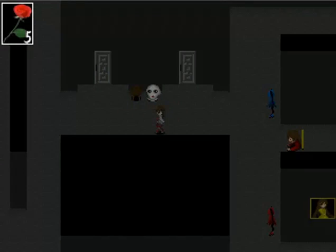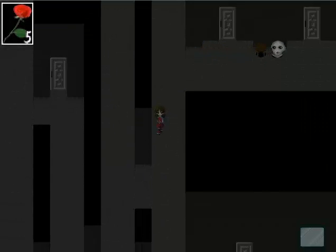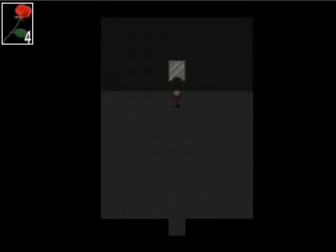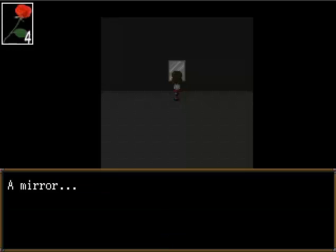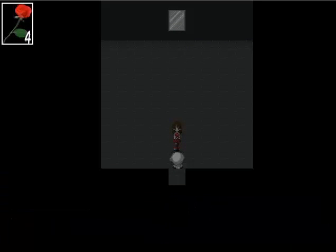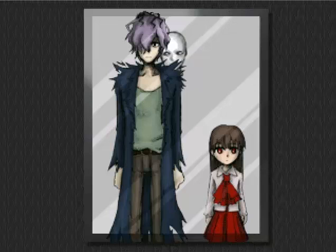Honestly, a door opens in my brain and says, well, mannequin head. Was this thing here earlier? I think it was. Oh. Good job, Sonic. Something in here. Mirror. Oh, isn't that a handsome devil? Cute little girl, huh? Oh, a mirror. Something was back there, wasn't it? Oh. Mannequin head. What the... When did this get into the room? I think you should stop questioning it. Whoa.